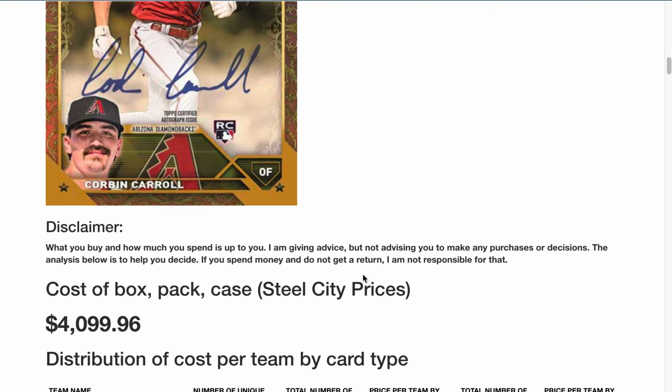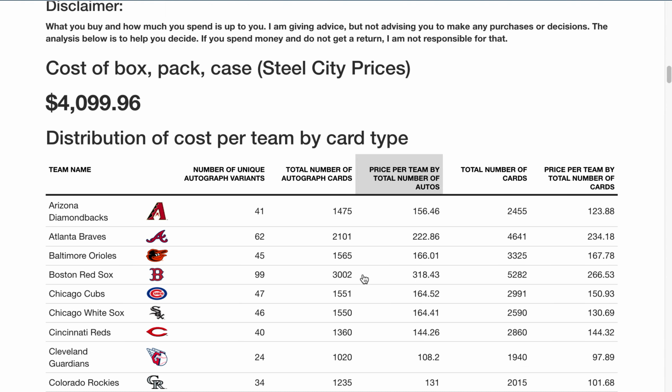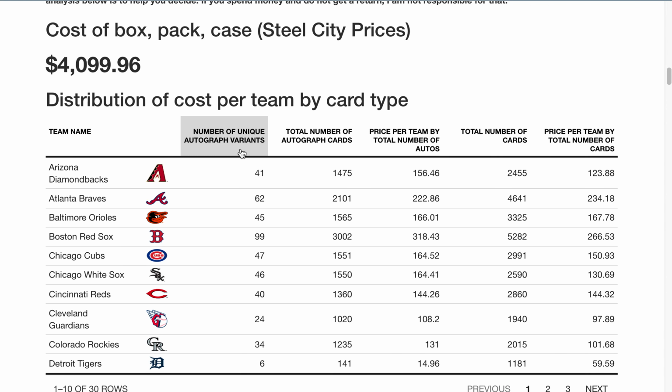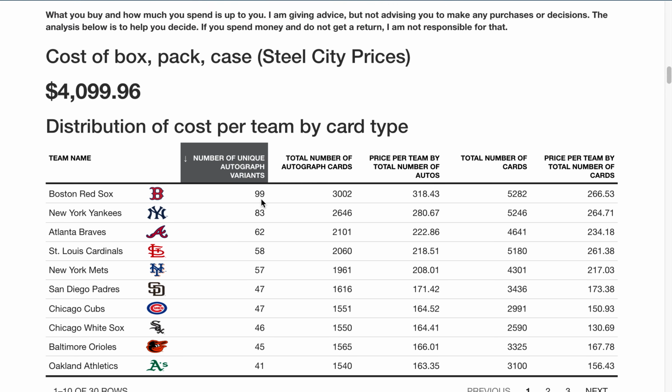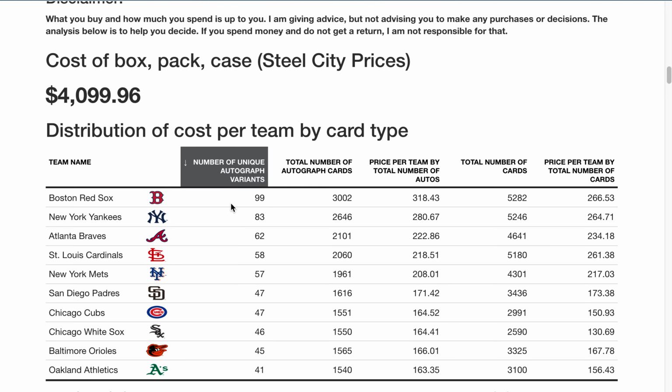So the first thing I'm going to show you here is the distribution of the cost per team by card type. I'm really only going to break it down by autograph and the total number of cards. What I want to show you here is a couple things. When you look at the checklist and you see who has the most unique cards, it's the Boston Red Sox. But sometimes you don't want to go off of who has the most unique cards.